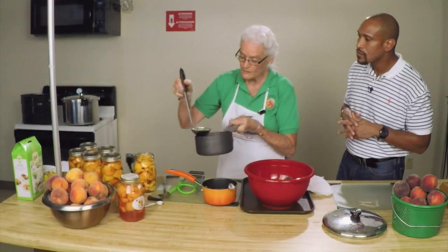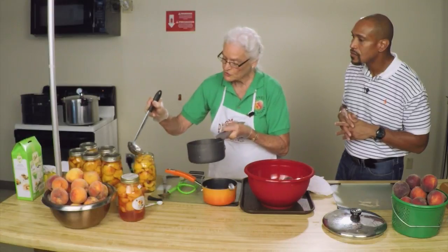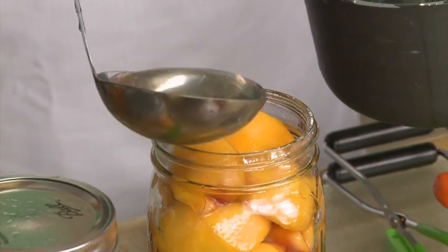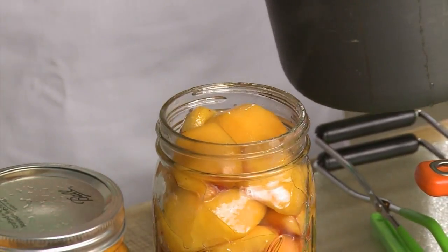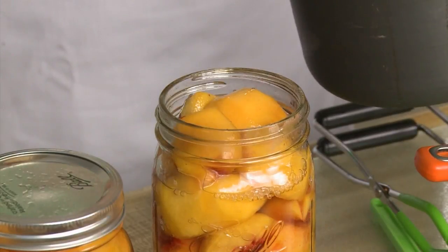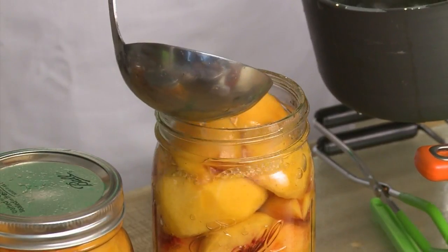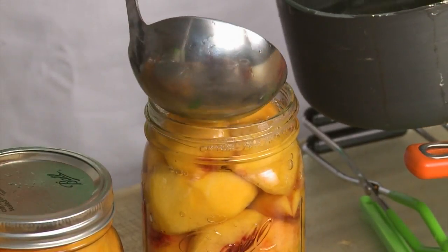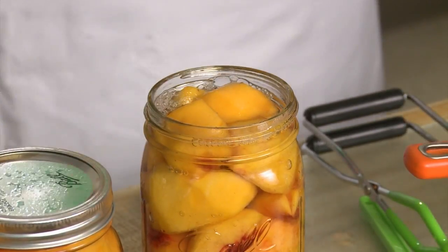And so you fill this, and you want to make sure that you have the syrup over the top of your product. That way you don't get the air. The air will cause discoloration. It won't affect the nutritive value or anything. It's just the aesthetics of it. So you want to make sure that it's over the top.